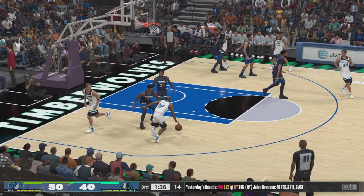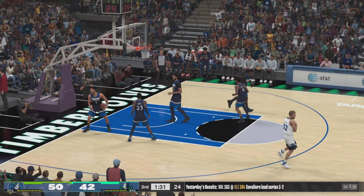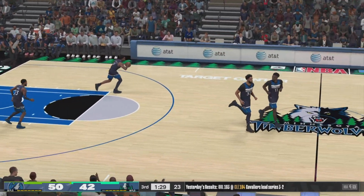Hoiberg passes to Cassell. He gets it to fall. That makes it just a single-digit lead. Cassell's got 12 in the game.